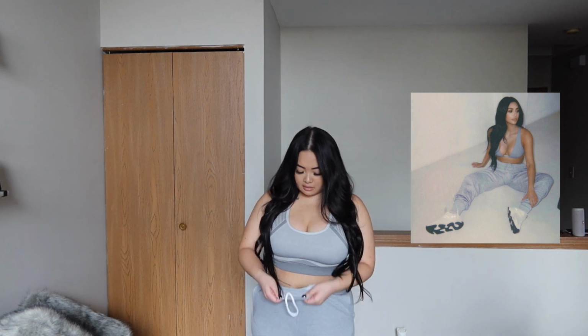I love the sweats because they're actually fleece. You can see, they're fleece and they're comfy, and I just love how it feels on my skin. But yeah, I love it, love it.